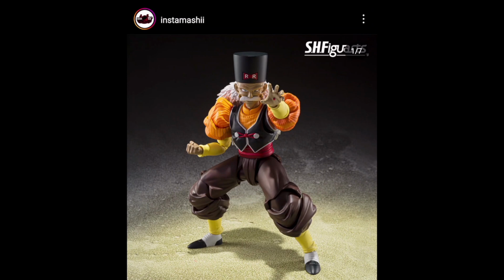And basically, what we're gonna be using is the release date for this figure to talk about future releases, well, more specifically, releases for, I'm gonna say early 2024, or maybe some releases later this year. But I'm gonna say early 2024.